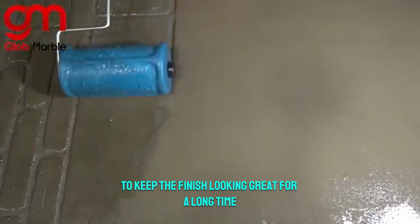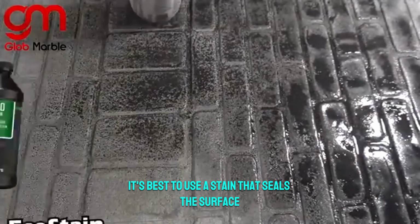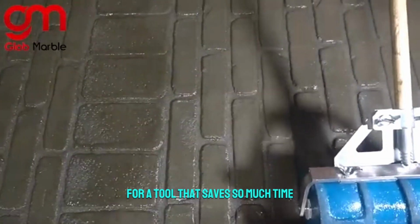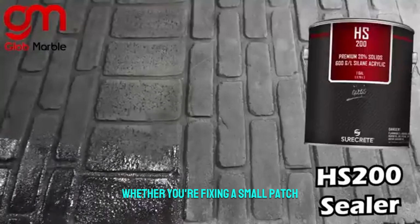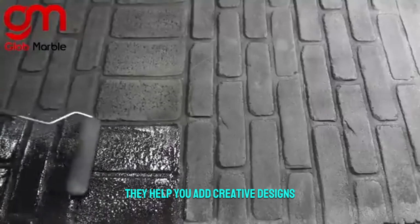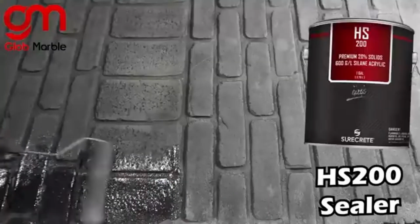To keep the finish looking great for a long time, it's best to use a stain that seals the surface after rolling. Each roller costs just $40, which is a great deal for a tool that saves so much time and makes your work look amazing. Whether you're fixing a small patch or covering a big floor, these rollers make the job easier and faster. They help you add creative designs and textures to your concrete that stand out.